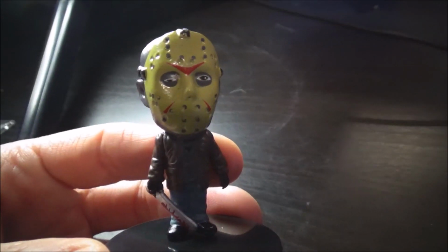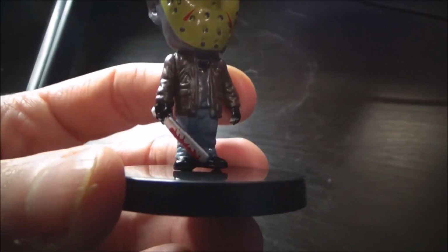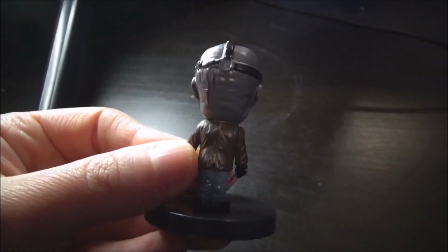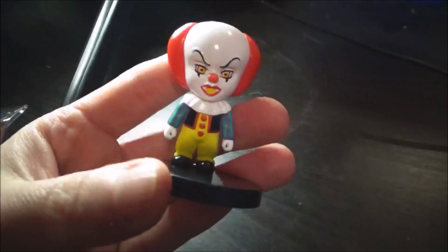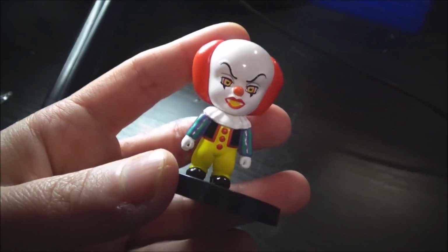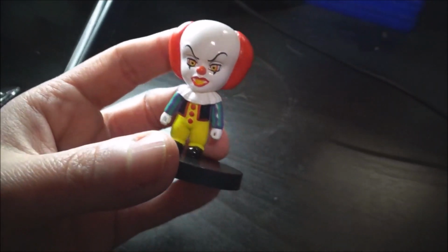Next guy is Jason. Another one I got is Pennywise. I feel like Pennywise is so overrated. Like, I like Pennywise, don't get me wrong, but there's so many other characters that I feel like could be more on top. Just saying. He's just missing his balloon. I should actually give him a little balloon. Wouldn't that be funny?